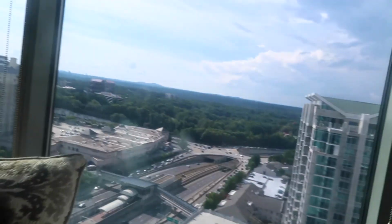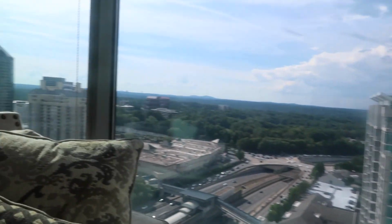Let's do the view. Yeah. I should do a full apartment tour here, huh? Ain't much to see. It's small as hell, boy. All right.